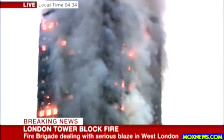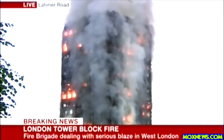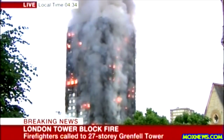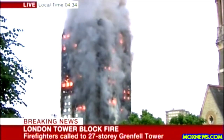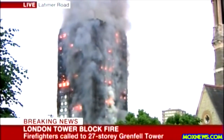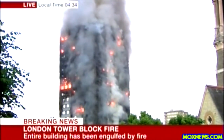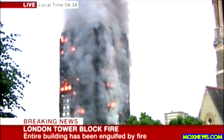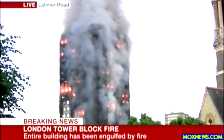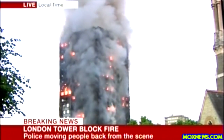We can't see firefighters going into the building. Our view is obscured, as you can see, by a building in front of us. But we have seen hoses playing on the building, sometimes on the right-hand side of the building. So we assume that there are people manning those hoses and that firefighters are very close to the building, though there is the risk of it collapsing and certainly the risk of fiery debris falling on top of them. So firefighters taking enormous risks, presumably to try and rescue people that may be trapped inside.